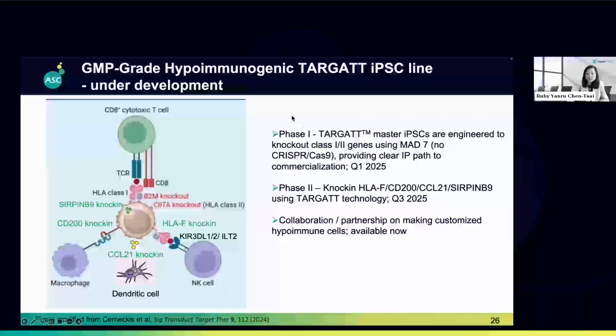And so here's our timeline. So I already talked about strategy, right? We're going to knock out the class 1, class 2 genes. So phase 1 is really knocking out using MAD7. I emphasize MAD7 because the CRISPR-Cas9 IP landscape is very complex, so we don't use that for GMP manufacturing. So we use MAD7, and we have done that very successfully. And in GMP. And in fact, that's how we made our TARGATT master cell line, using MAD7.